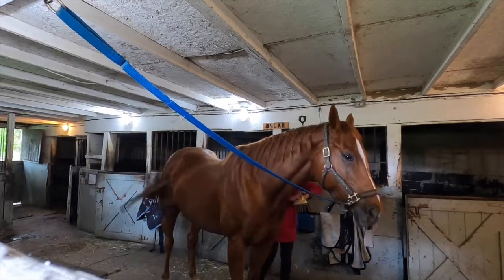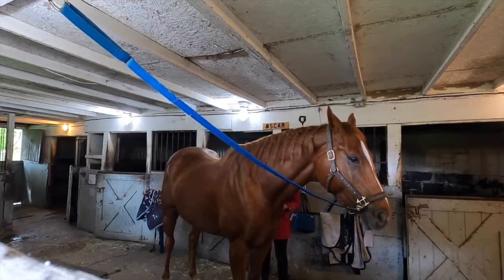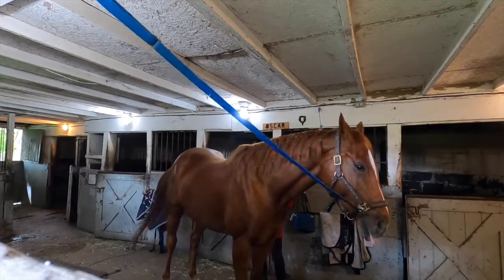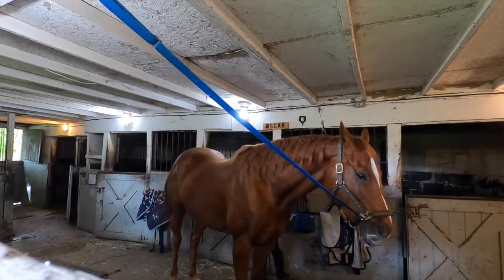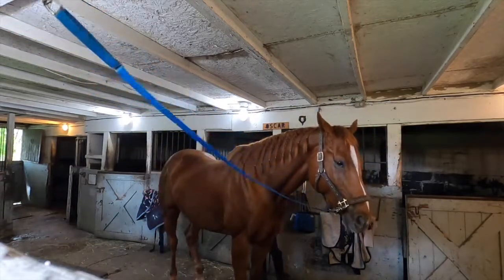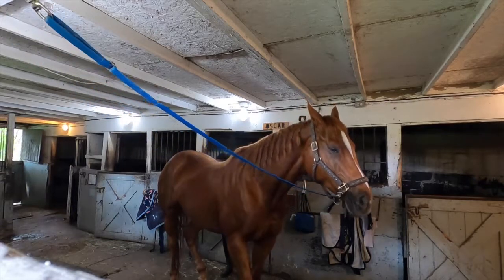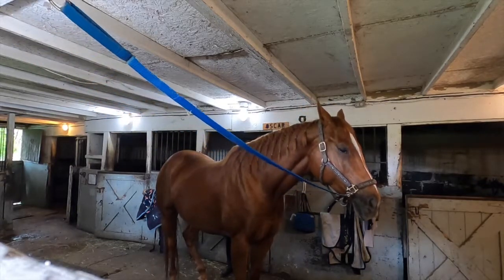So as you can see, Hazel's pretty relaxed right after chiropractic adjustments, and we went over her with the Weekend Sun grooming kit, which has amazing brushes and creates a lot of blood circulation and relaxation in the horse, so it helps to keep her calm and content.